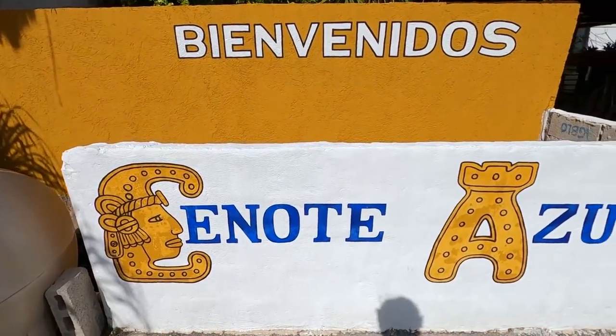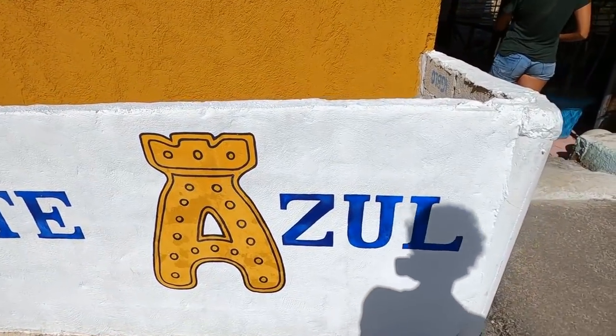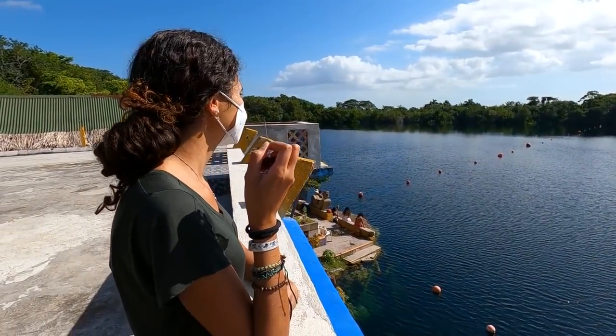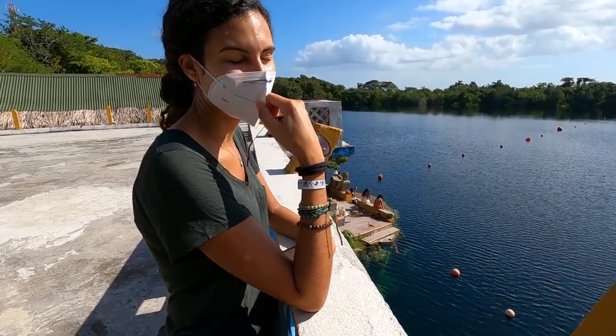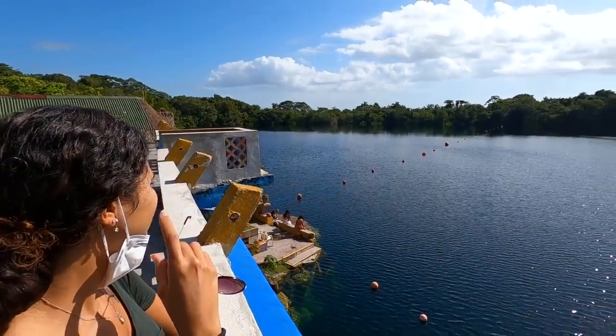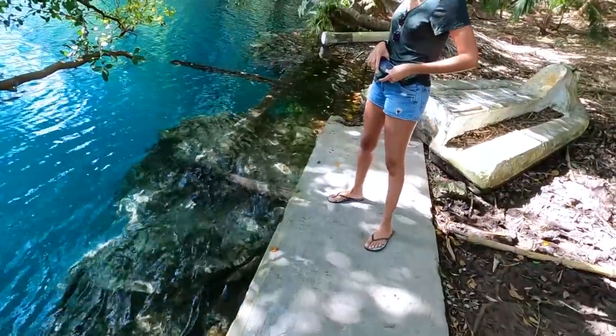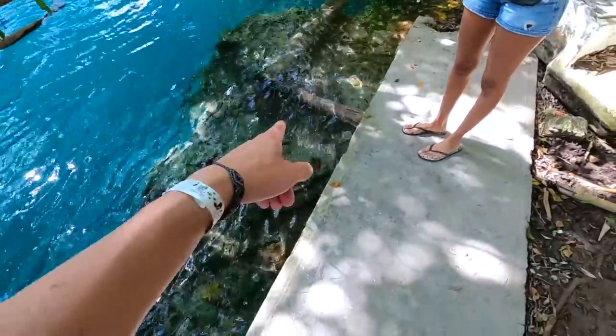So we entered the cenote, a lot cheaper than the ones around the Tulum area. This was only 25 pesos per person. And this is a huge cenote, right? Biggest one we've been to, probably? Yeah, probably. Just a big blue one out in the open. But I think we're gonna go in this part here. I think we can get down there, right? Yeah, I think so. Should be able to.